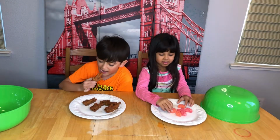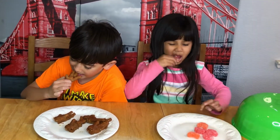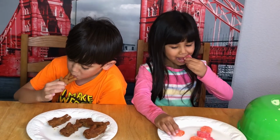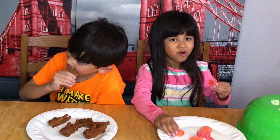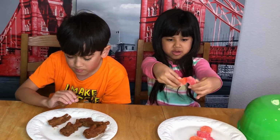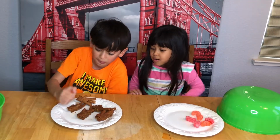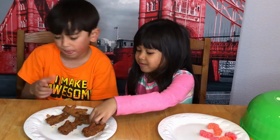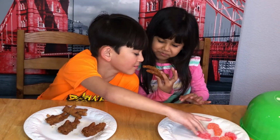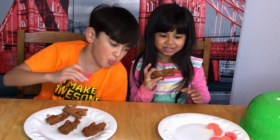Wait, can we try it? This one is orange. Then they belong together like a sweet little cloud or something. Well, I'm gonna try some of yours and you have to try some of mine. Sorry, chicken. Oh, I was eating its toe.